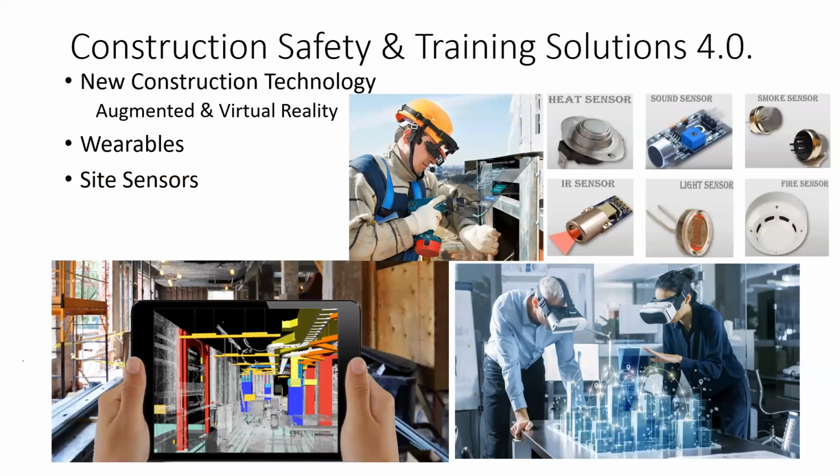So, how is new construction technology integrated with augmented reality and virtual reality? Safety training and equipment operator training are two areas where virtual reality could have a strong impact on the construction industry. With virtual reality, workers could get exposure to environments such as confined spaces or working at heights in a safe and controlled environment.